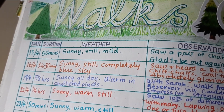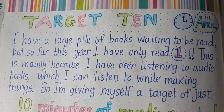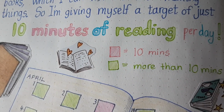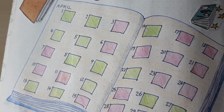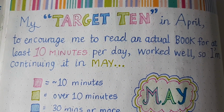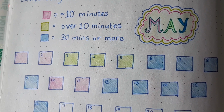I'm continuing to keep a record of the walks that I go on. Also, I decided that I really, really wanted to get back to reading more actual books, because I listen to a lot of audio books because I can do that while I'm making things. But I have a pile of books to read. So I set myself an easily attainable challenge of reading for at least 10 minutes a day. And it worked so well doing this in April that I'm doing it again for May. And you might notice that I'm actually starting to read for a little bit longer on most days.